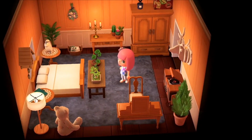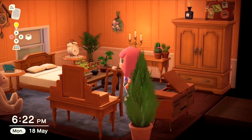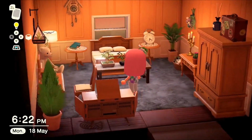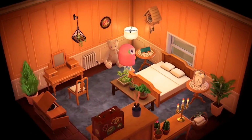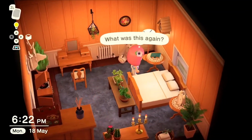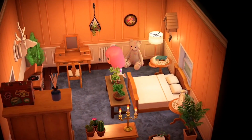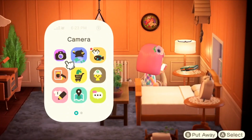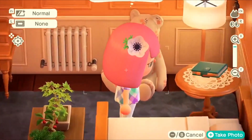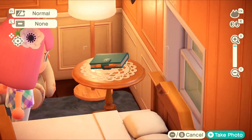Also, I used a lot of plants here because I absolutely love plants, so they are basically in every room. Also, this item here on the table, this is a lost item and it looks so darn cute. I'm gonna zoom in on it a bit. It has a pen and everything.